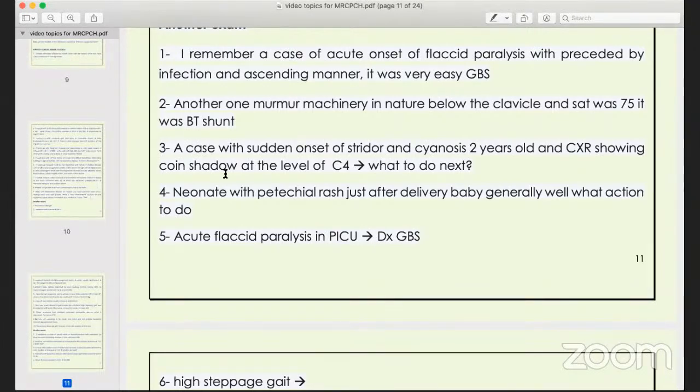PDA would not have very low saturation SpO2. No, this is not PDA. We are discussing that it is a complex cardiac disease. Another one, machinery murmur. With this machinery murmur, saturation will never be 75 if it is PDA. It is a complex cardiac disease. And BT shunt is a palliative procedure. It is done, that's why it is 75% saturation. It means the child is not yet fully recovered. Yes. Okay, next.